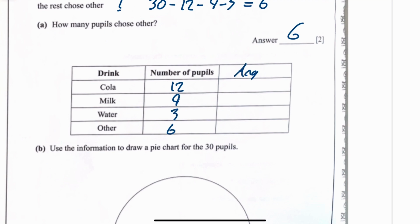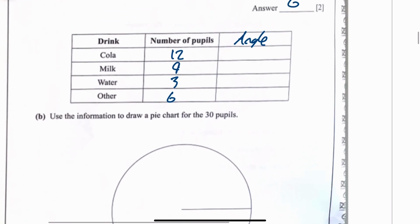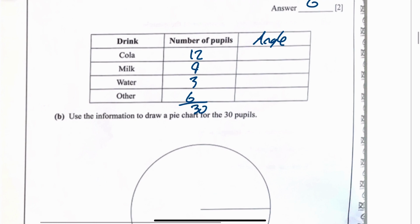And then what we have to do here is find the angle, because part B says use this information to draw a pie chart. So if you total these up, you got 30. To get from 30 to 360, you would multiply by 12.